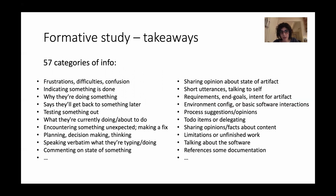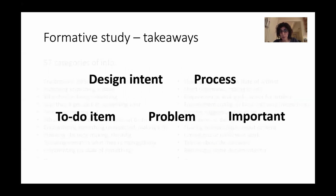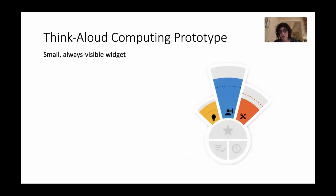And we saw a number of different categories of information that people captured, and you can see more of them in the paper, but we boil it down to 5 main categories. And we use this to develop our Think Aloud computing prototype.